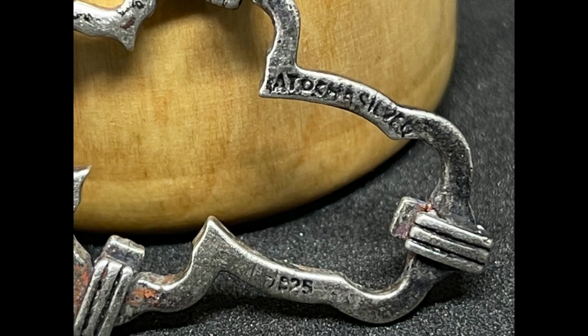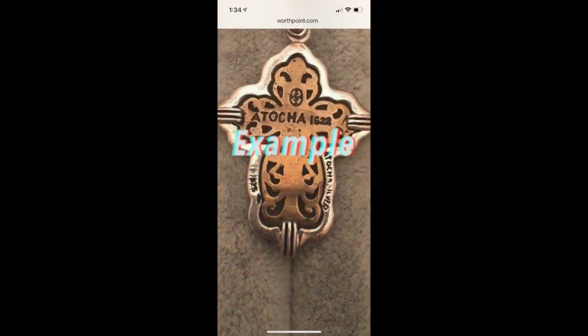So we're breaking in the middle here to update you on this little pendant that I just found. We'll try to put a little close-up picture here in just a minute. It's got some markings on it. It is real silver. It says 925 on one side of this cross, and on the other side it says Atocha silver. Atocha was one of a fleet of Spanish ships that were carrying silver from South America back to Spain, and it was sunk in 1622. And in 1985, they were able to recover the treasure from the ship.